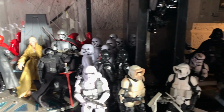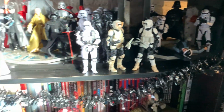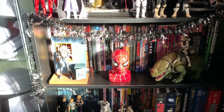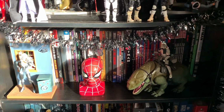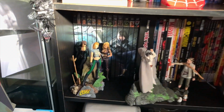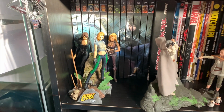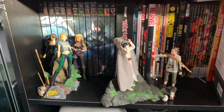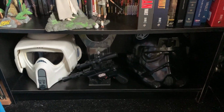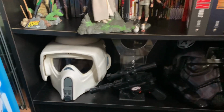Your First Order setup. And then you go over here and you can see a little Darth Vader diorama going on. Then we've got a few of my comic books and graphic novels. And there's a Black Cat figure, Spider-Man money box, and an Ewok, really nice. And you probably don't know this, but there was a comic series called Danger Girl many years ago. Some figures from it. Rey and Luke, some more books. And bottom shelf there we've got Ruby's TIE Fighter helmet and Ruby's Scout Trooper helmet.